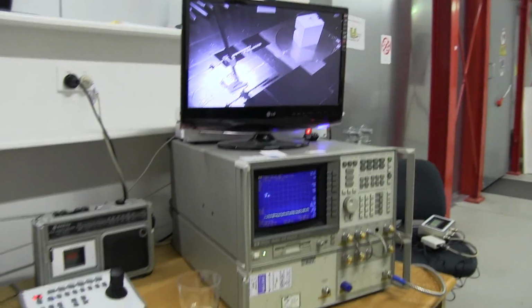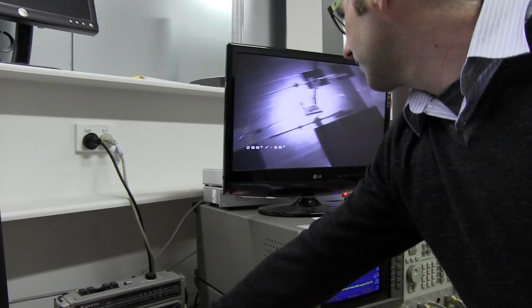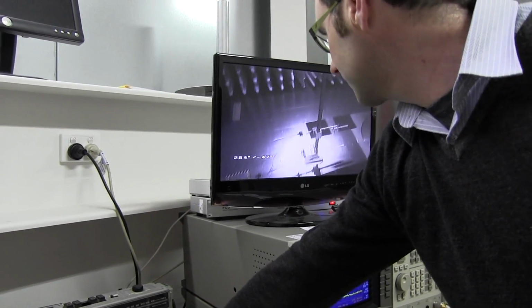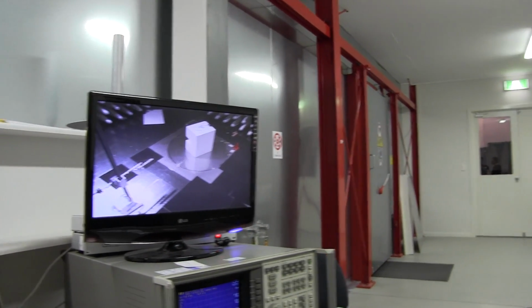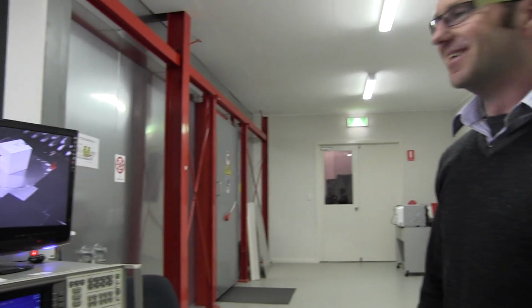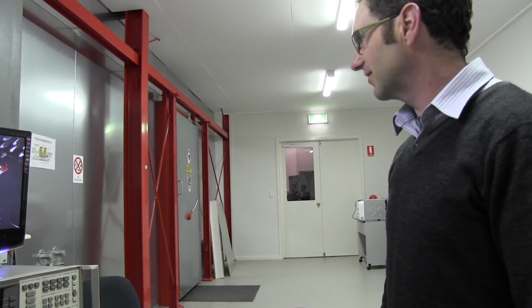And you've got a pan tilt video camera. That's here. It's all remote controlled from in here, so we can play around with it and monitor things as we test them, make sure there's no fire or anything like that. Just to make sure everything's working really at this stage.